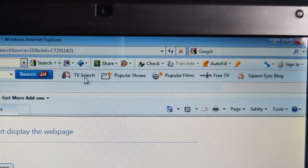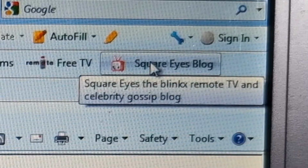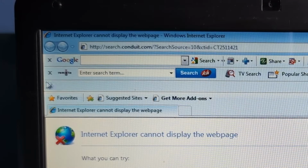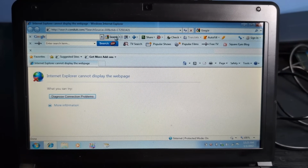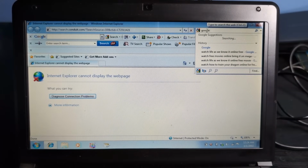We got TV search, popular shows, popular films, free TV, and the Square Eyes blog. Square Eyes, the Blinked X remote, TV and celebrity gossip blog. I'll be sure to visit that one. What is this toolbar? Literally, what does this toolbar do? It's actual nothing. Ah, yes, the Google toolbar, my favorite. What do I want to do next? What a great question. Well, there is a window, and I could go through it, but let's just close that for now. All right, let's Google.